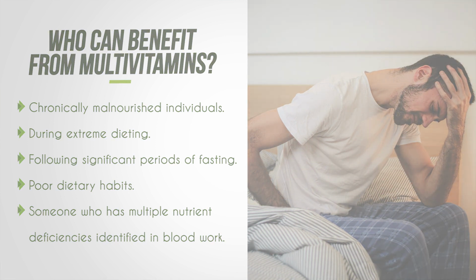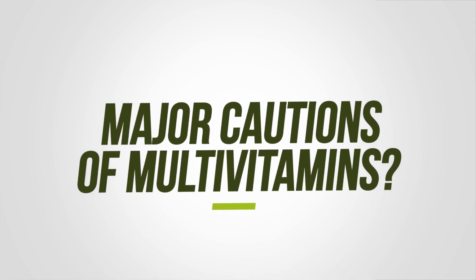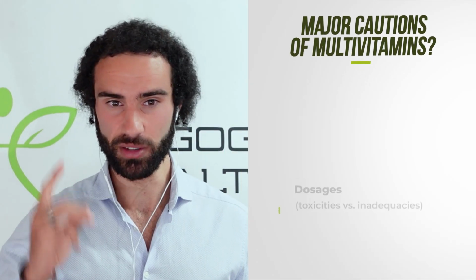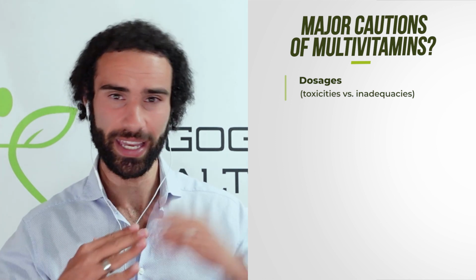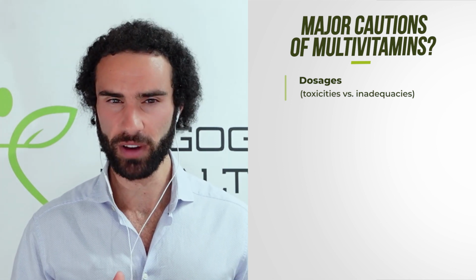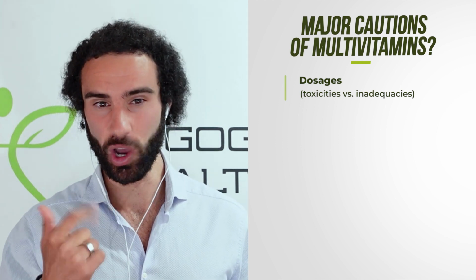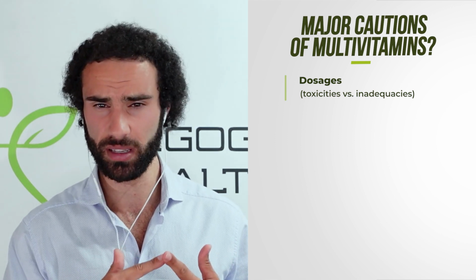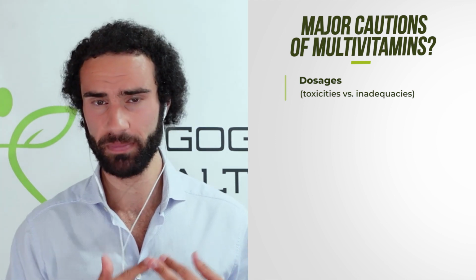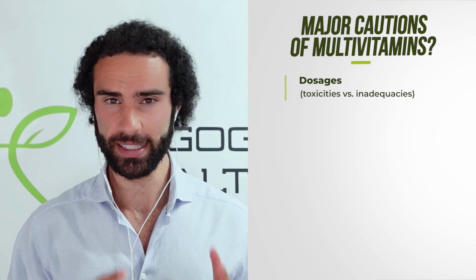So I really want to also stress some of the major cautions of multivitamins, and this is something that I think you will understand by now. But first of all, we need to take a look at the dosages that they use. Now, this can be either excessive or insufficient amounts. Various multivitamins may deliberately underdose or accidentally overdose because they have no idea what they're doing. And again, this can lead to toxicities or inadequacies, so deficiencies. So again, we really want to be making sure that the dosage is adequate.